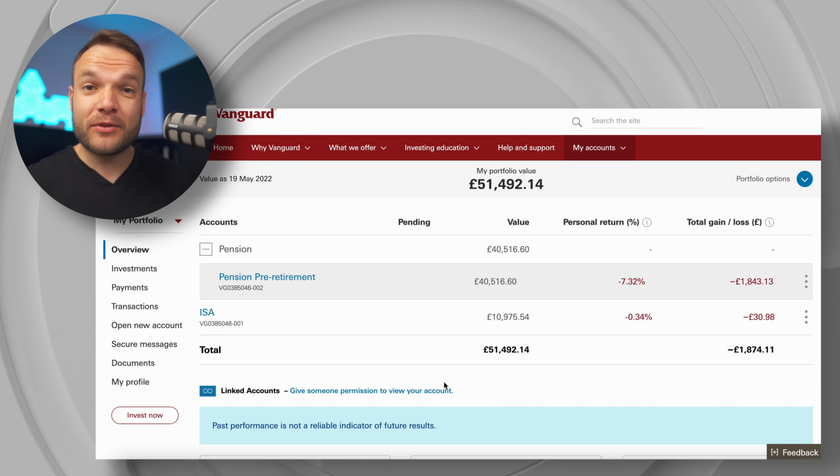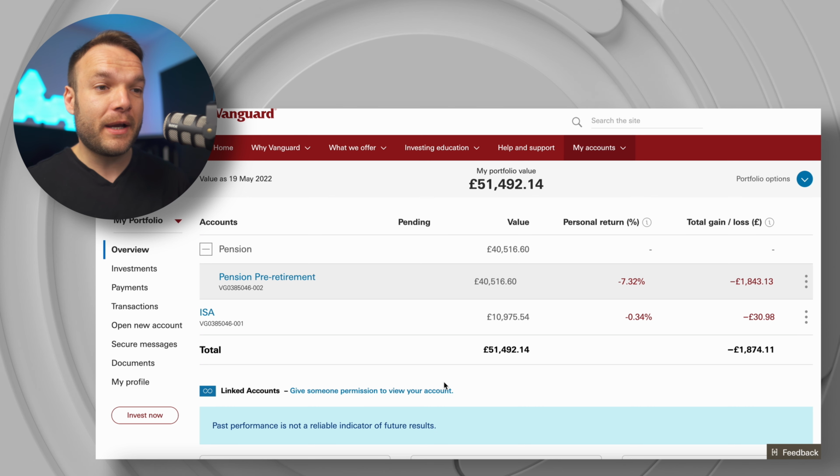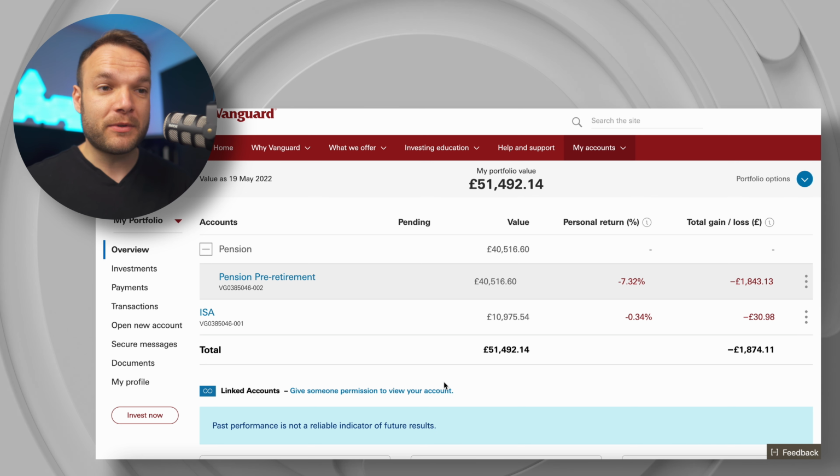I know lots of people have been talking about platforms like Invest Engine, which looks fantastic, by the way, being literally zero cost, not even a platform fee. Great place to invest potentially. But of course, it all depends what you want access to. But for now, I'll leave you with that one.